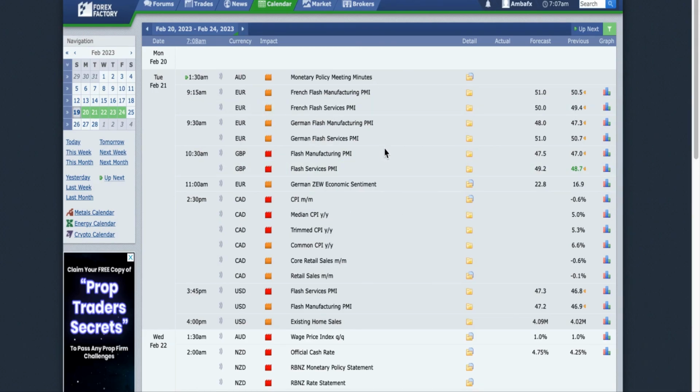If we see this one coming out better than expected on Tuesday, and then we have Canadian dollar CPI, which is a high impact news also, so we have to look into that. And then we have Canadian pairs. The first one we have to look into is CAD JPY. So if we see it coming out better than the previous one, that means that we should see CAD JPY to the upside.